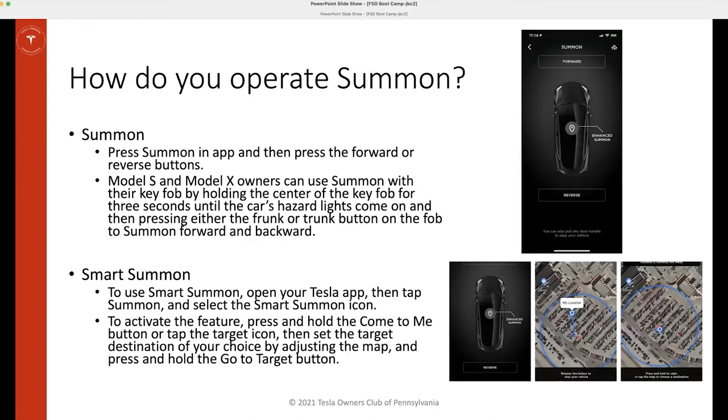All right, let's talk about Summon. Summon can be activated, and basically there's two levels of Summon. We call it Summon and Smart Summon. Basic Summon is basically what we're looking at in that top screen, where we can move the car forward and backwards in a straight line. It's basically forward and reverse.